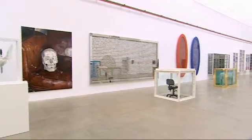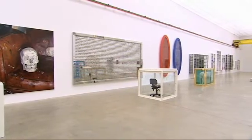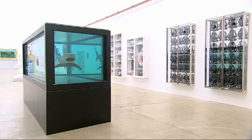This is a project which Damien has considered for a long period of time. It's something he really considered very carefully as well, because clearly the ambition of this project is extreme, and getting closer to the sale, we feel the quality of the works is going to be quite something.